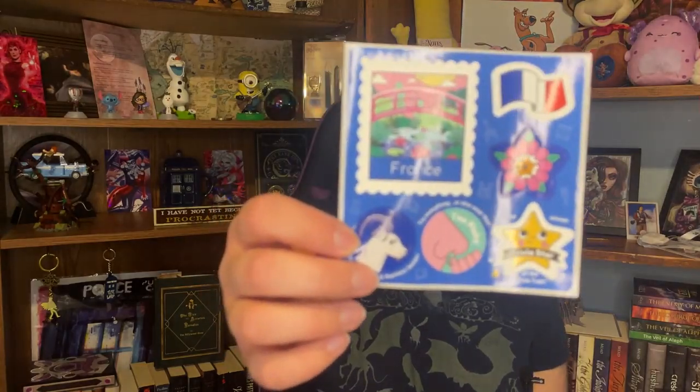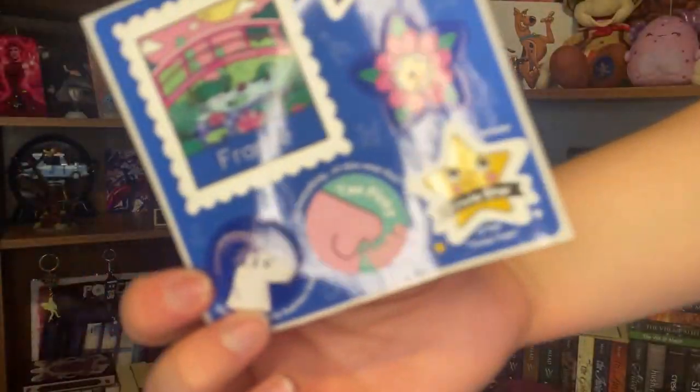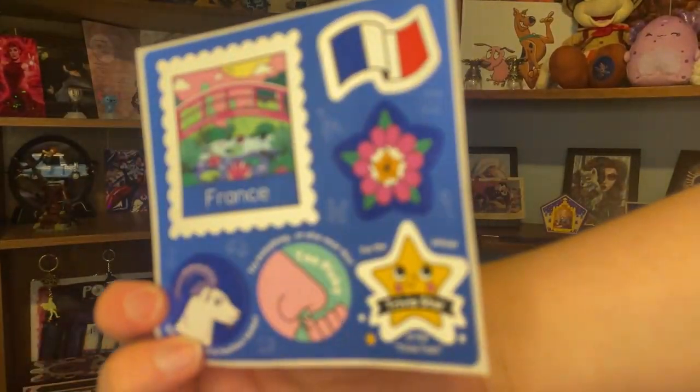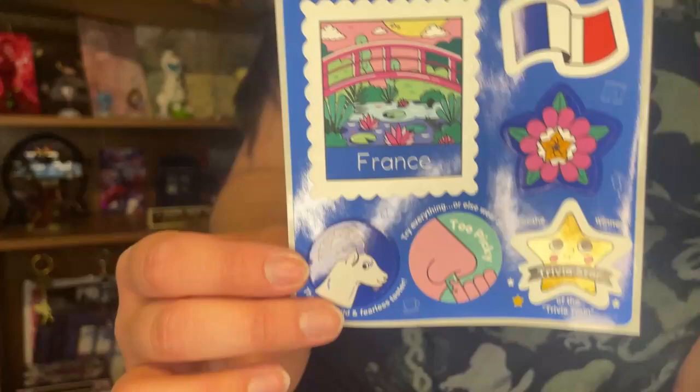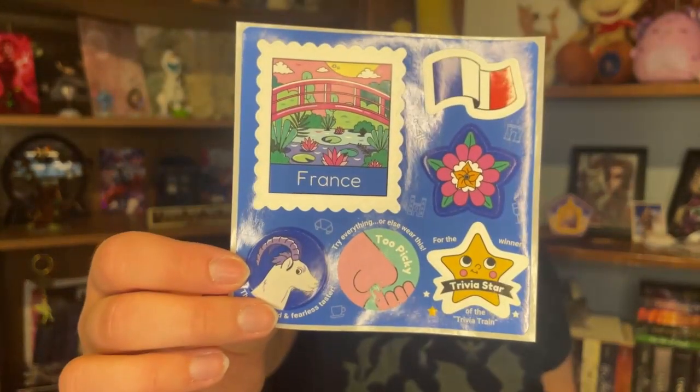Focus. Focus. Why do you not want to focus? There you go. Good lands. And it's just all kinds of crazy. Why is my autofocus not happening? What's happening today? What is happening? Okay, maybe now it'll work. Ooh, I see a lot of savory stuff.